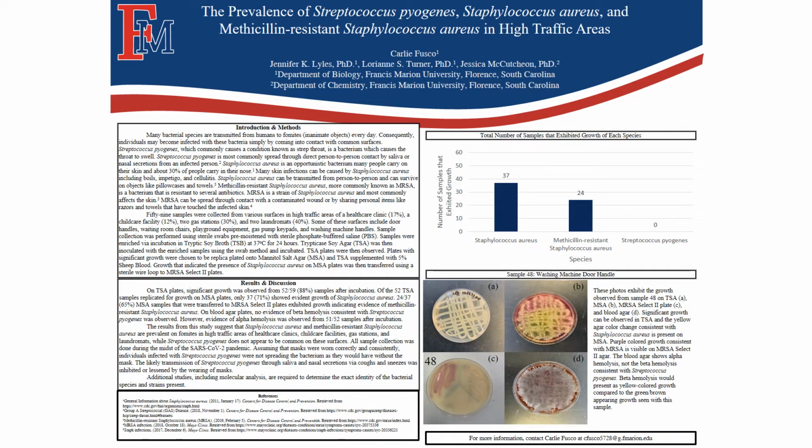Here is a graph that shows the total number of samples that exhibited growth of each species. As we see here, there were 37 of the 59 plates that showed evidence of Staphylococcus aureus, and there were 24 samples that showed growth of Methicillin-resistant Staphylococcus aureus. Unfortunately, none of the samples that were collected showed evidence of Streptococcus pyogenes.